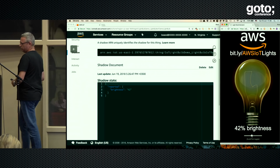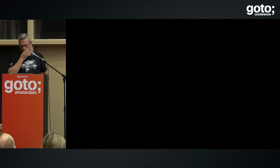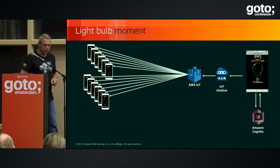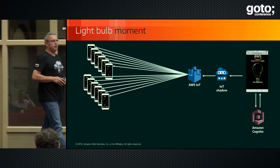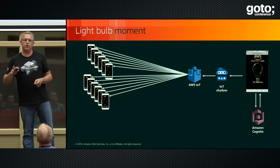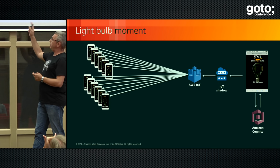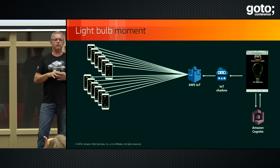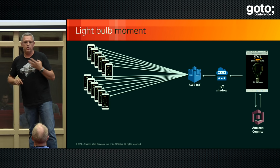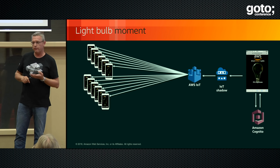And let me show you what is happening behind the scenes. So what I was doing here is taking a very simple web app on my end, which is the controller, talking to AWS IoT, changing the shadow by this very simple slider. On the other end, all the devices, all the smart light bulbs on your phones were connecting with another application to the same shadow, and constantly with WebSockets reading this shadow and changing the representation on your phone immediately.